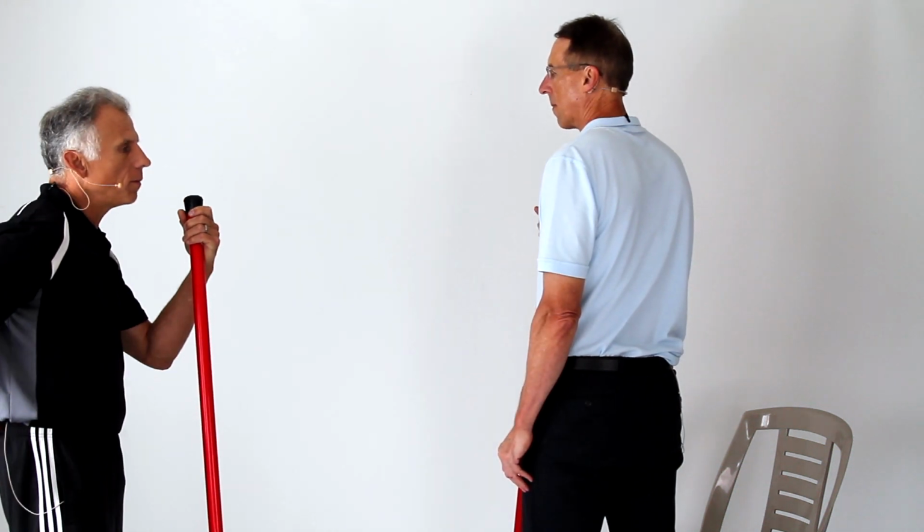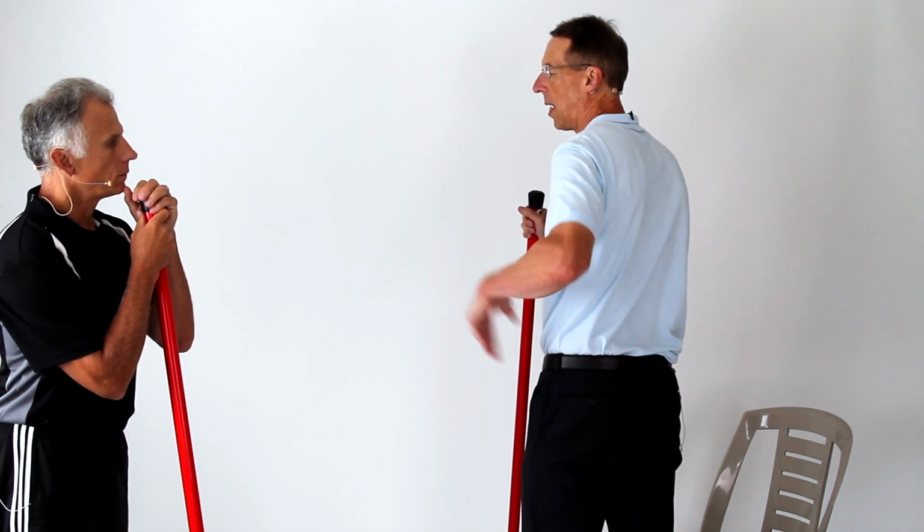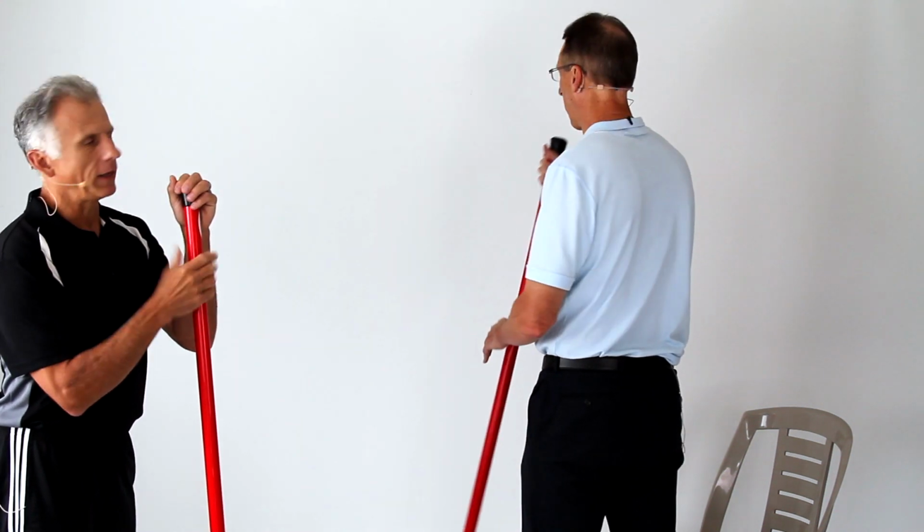So that's a really important motion. Yeah, it is, and also just by improving this, it improves a lot of the other motions too. We always find it. Exactly.